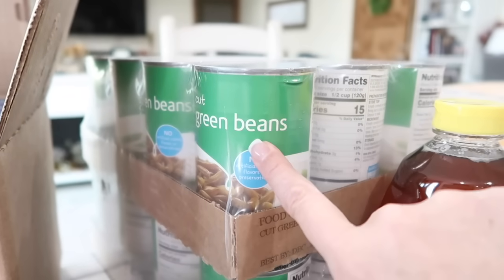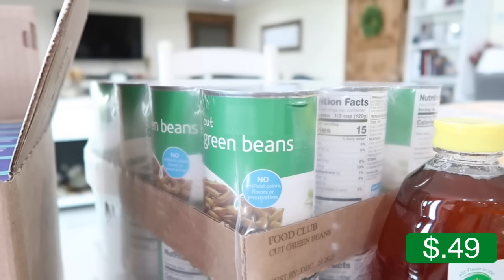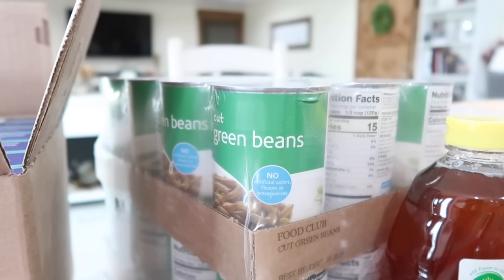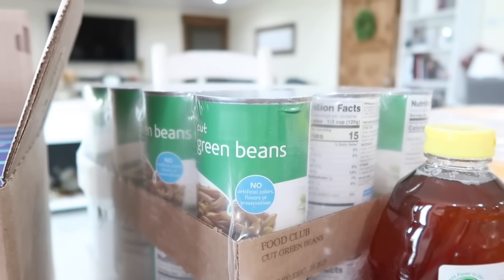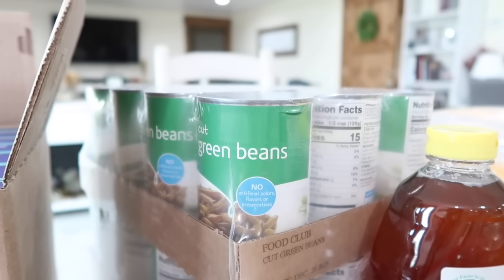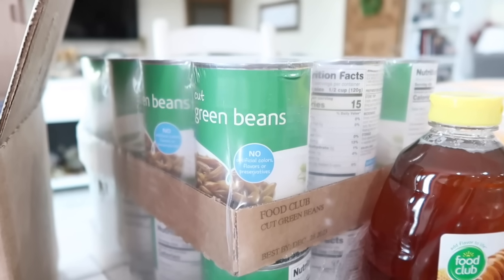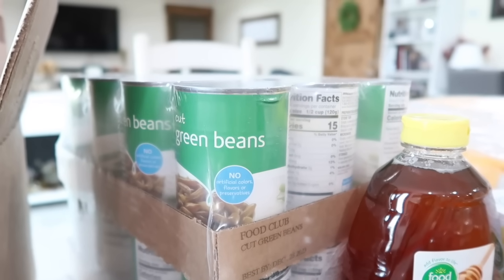More of the cut green beans. This I use a lot in my minestrone soups. Sometimes in my green bean casserole I'll use this, or the French cut. But also in my shepherd's pie and other soups we use this in. And our family just loves cracking open a can with some butter and seasoning, and it's so good, especially if we're having a pasta dish.